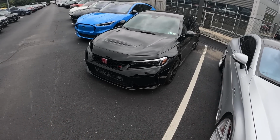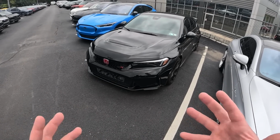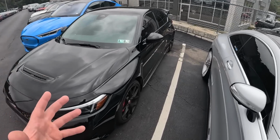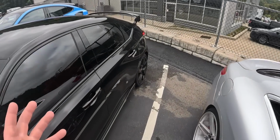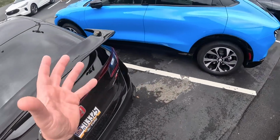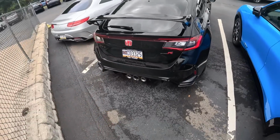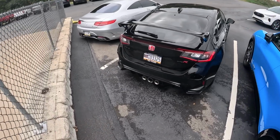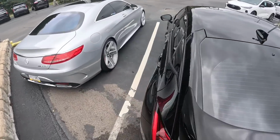I'm not dissing them in any way. It's just not my type of car, but I do think that this one looks extremely cool. I like that it's a manual. I'm actually excited to drive a front-wheel drive car again and feel some torque steer in the steering wheel when you get on it. Definitely like the design of the new Civic Type R, especially the interior.